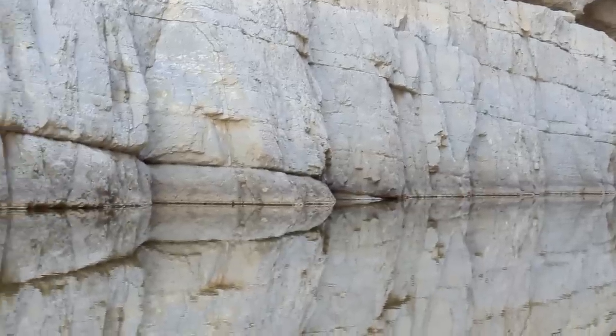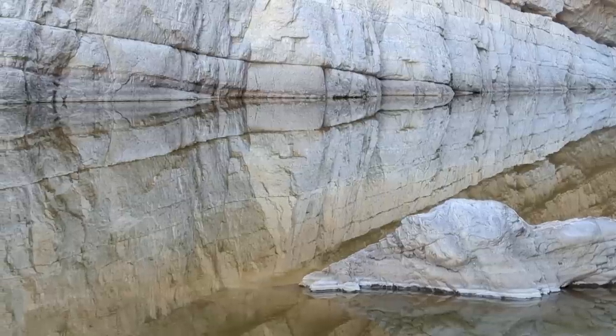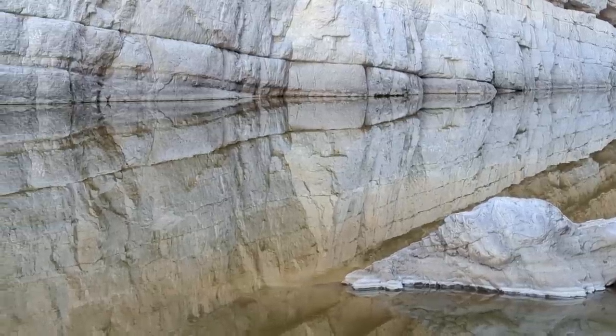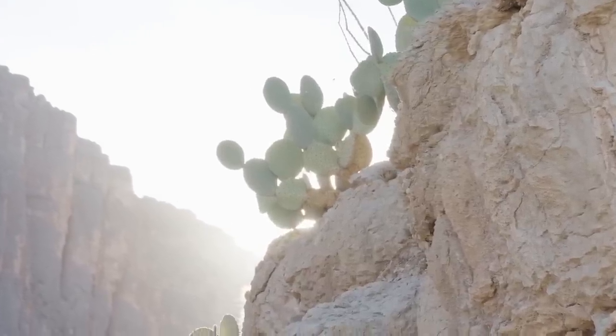Just been sitting here admiring the view, and it's really neat because the river is so slowly moving that it creates a mirror, and the reflection makes it even more grand. Well, I actually thought it was a pretty easy hike with really great results at the end. This is almost ethereal. The quiet, hearing the birds. This is just such a beautiful spot.